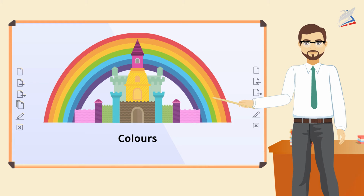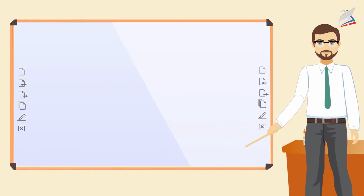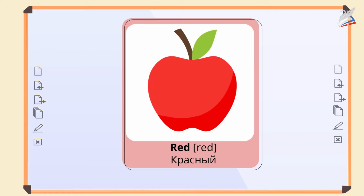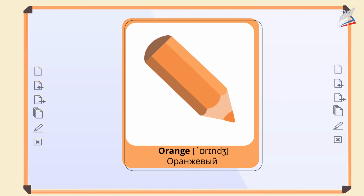Look at the screen. What can you see? What's the first color in a rainbow? You are absolutely right. It's red. Let's say it together. Red. It's a red apple. Well done. What's the second color? Yes, it's orange. Repeat, please. Orange. It's an orange pencil.